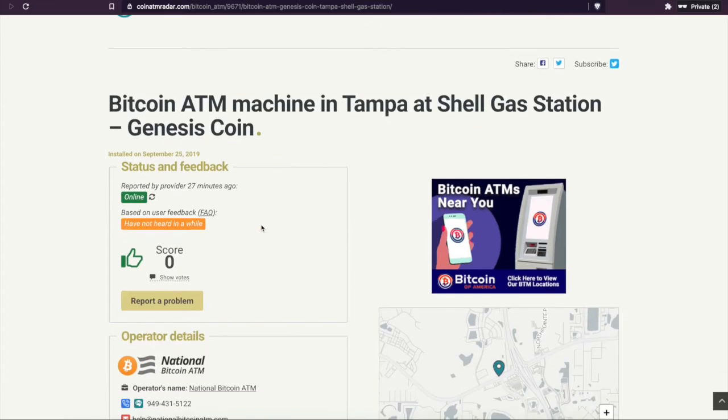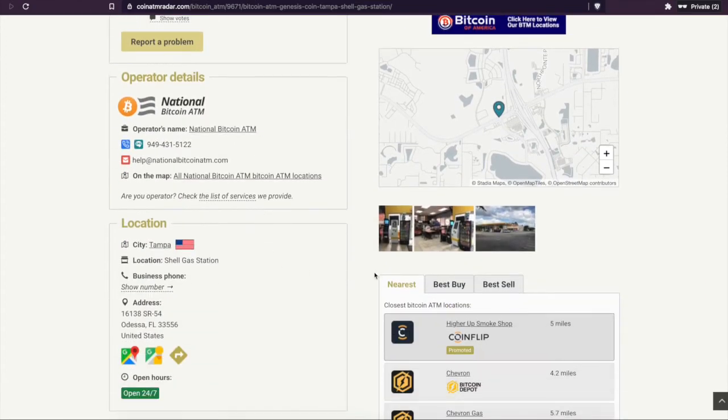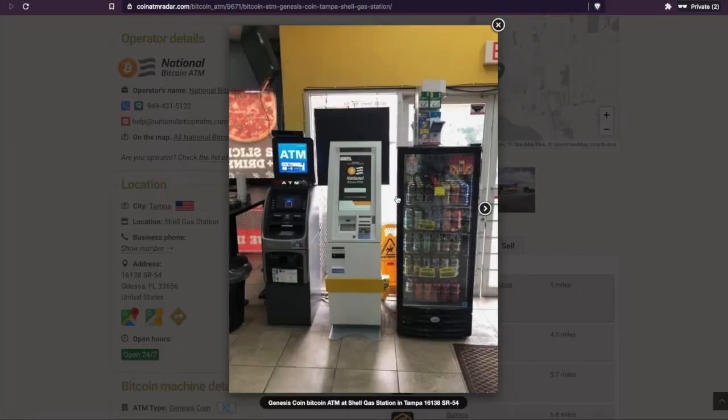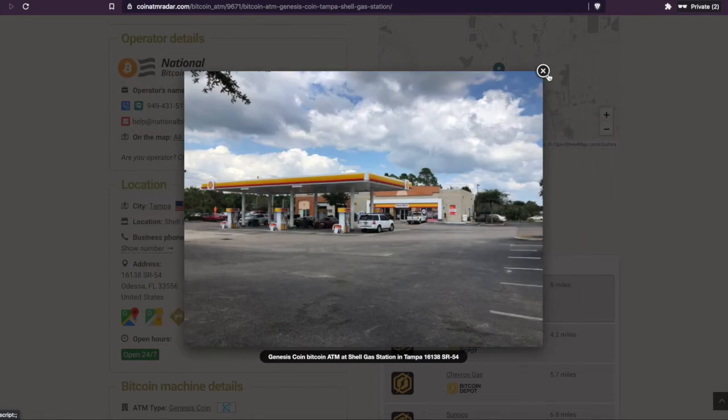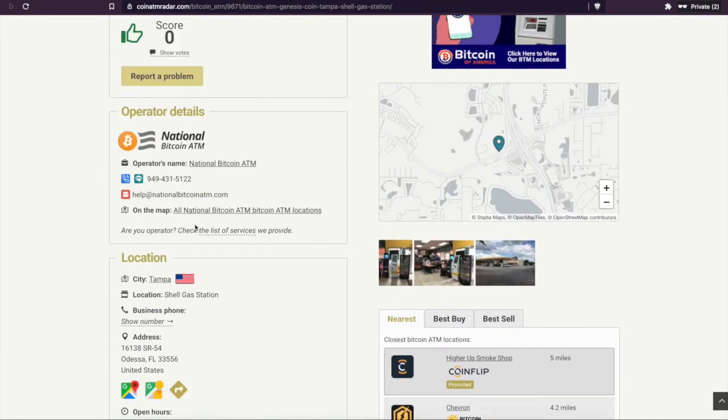A lot of people are curious how they look. Some people will take photos and show you what it looks like. So here's the Bitcoin ATM. You obviously walk in the door. There it is right there. So it's in a Shell station. Okay, cool. You can even call in to the National Bitcoin ATM, ask for information about it. Super easy to use, guys. I'll attach in the video on how to do it. So let's see how to go ahead and buy some Bitcoin with a Bitcoin ATM.